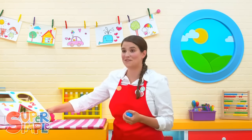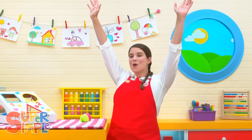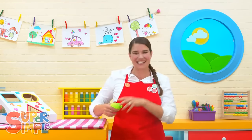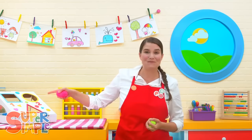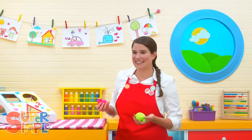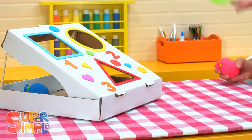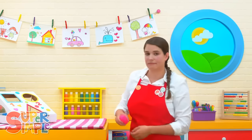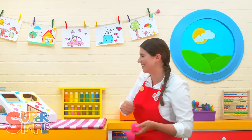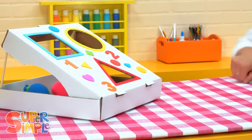Let's see. What should I go for first? Woohoo! 1 point! All right! Yes! Okay, now I'm gonna go for 2 points. The yellow circle. Think I can make it? All right, let's see. 1, 2, 3! Oh. I missed. Okay, let's try again. I got another one. Here we go. 1, 2, 3! Yes!